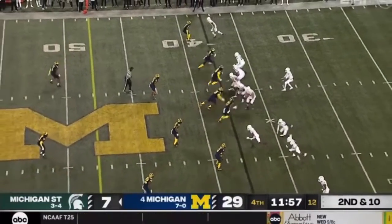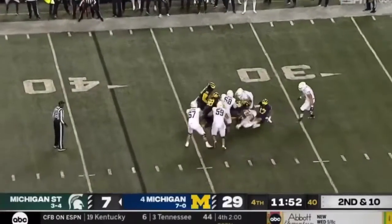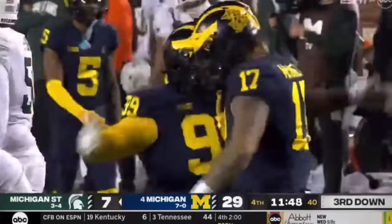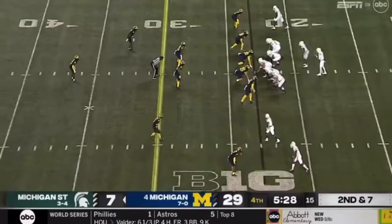Ozzie Smith and his men up front, cognizant of that, put pressure on and they swing for and down. Braden McGregor, junior backup defensive end, with his second sack of the season.